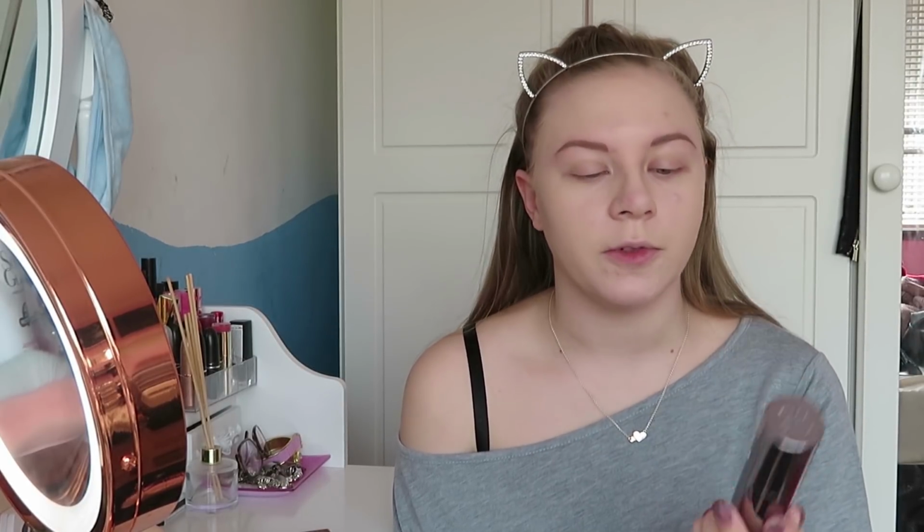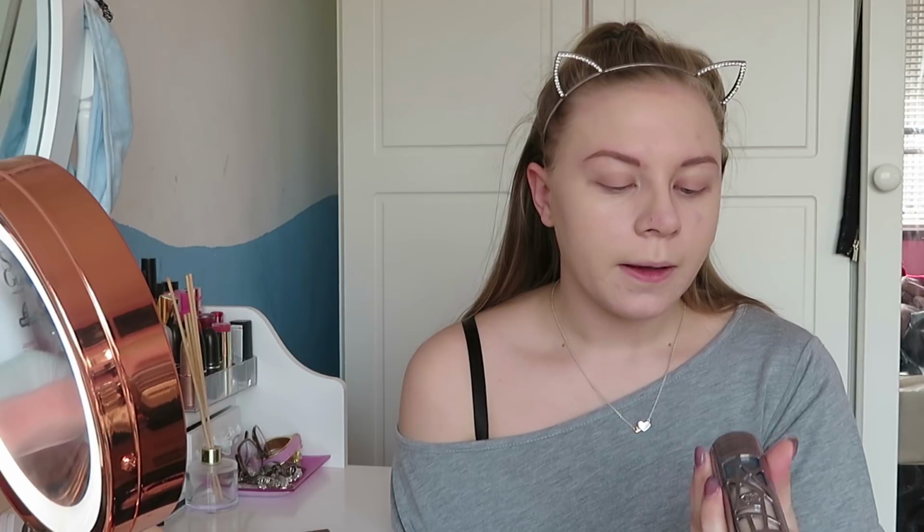I am wearing this right now. It is super full coverage, which I love. I love full coverage foundation. I have mine in the shade 0.5. One thing to note about this foundation is that it does oxidise.